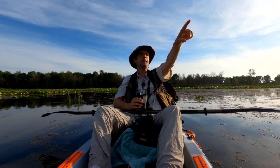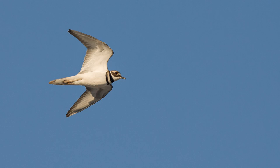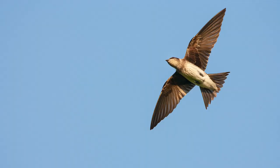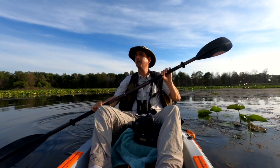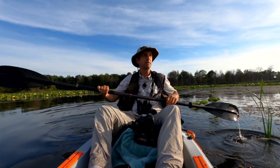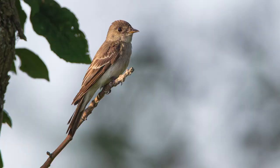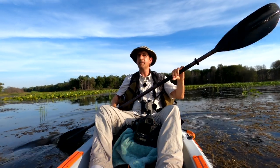Just had a killdeer fly by. That's nice. I haven't had that yet. And there's tree swallows, barn swallows, and martins flying around. So three species of swallows. Probably rough-winged around here as well, I would think, if you looked hard enough. What do we got over here? Oh, flycatchers. Willow flycatcher. Pretty sure this is willow flycatcher. I'm going to go over and investigate this.